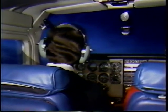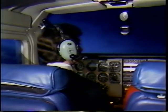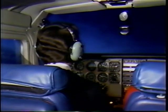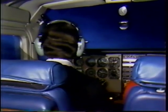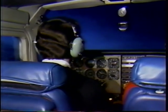Aileron 1, what was that assigned altitude, sir? 12,000. Aileron 1, leaving 10,000, clear direct Bakersfield, rest of route unchanged. Roger, Aileron 1, climb and maintain 12,000, leaving 10,000, proceed direct Bakersfield, rest of route unchanged.